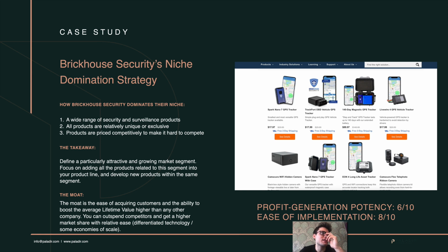Now, why is it only 6 out of 10? Because it's a little bit easier to replicate than the performance superiority. Because again, the ease of implementation is 8 out of 10. But what you'll find is it's not perfectly linear. So what's interesting here is it's easy to implement and there's still good profit generation potency.